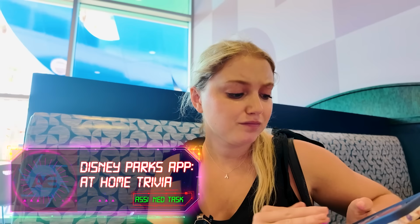Some of the games you cannot play unless you are in that park or in that queue. So we're going to have to hope that Agnes kind of doubles up for us in certain areas because, for example, one that I just saw: you cannot play Toy Story Mania Playset Party unless you are standing in the queue for Toy Story Mania. Our at-home fun today. We're not really at home, but isn't Disney all of our homes and our hearts? Sure. So we're going to do Disney Parks trivia, one player.